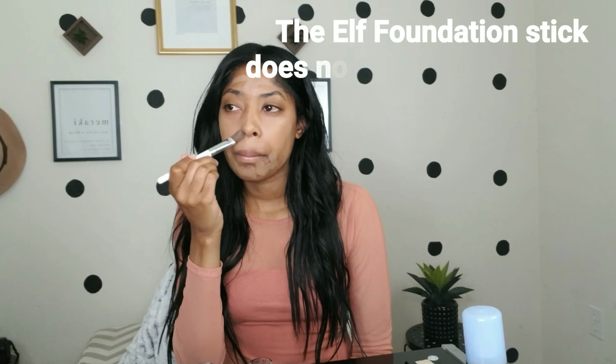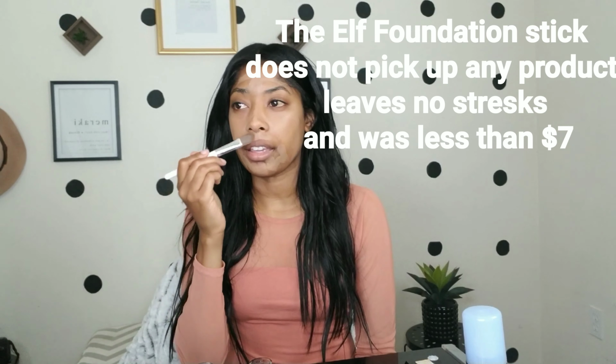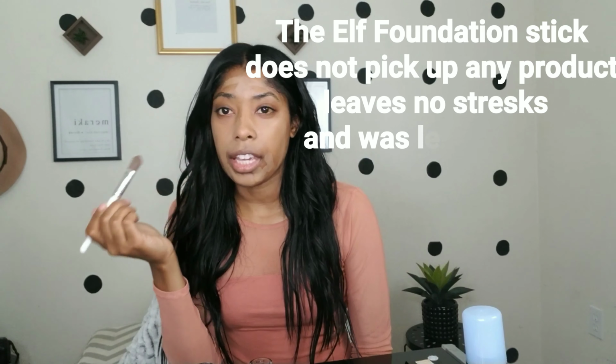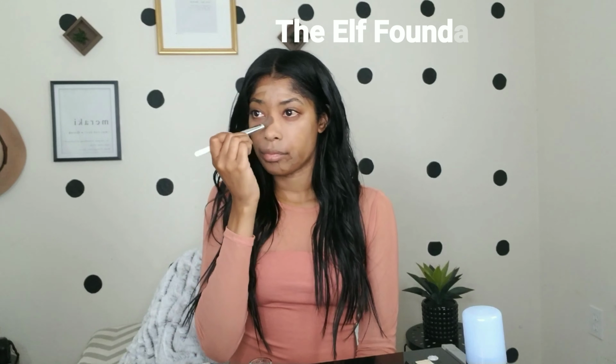And I'm going to be using the foundation brush, L foundation brush. I have to say, this brush is amazing. As I'm applying right now, it's not leaving any streaks on my skin.